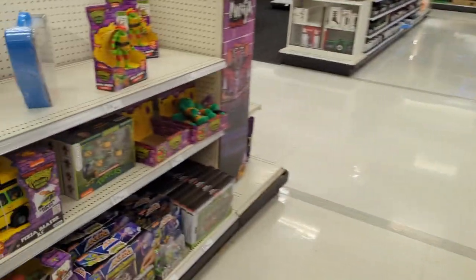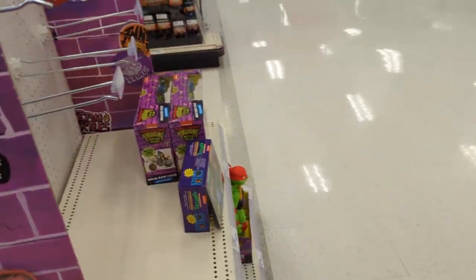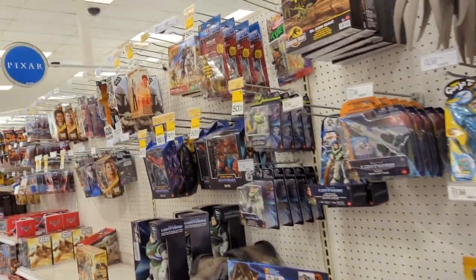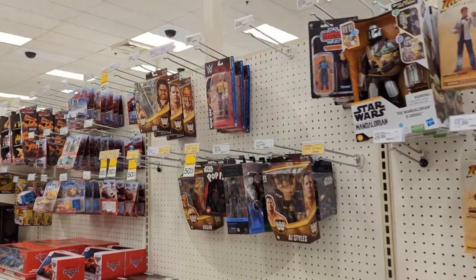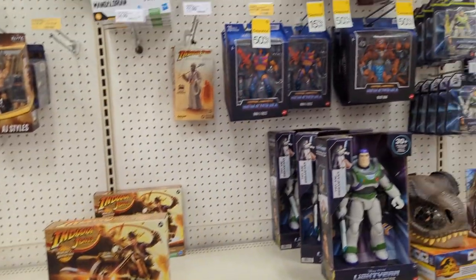Oh, look at Turtles. But it's the same stuff, and this thing is going to be completely... Yeah, that's empty. It's completely empty. All right, let's see what's on the Motu side. Same, but nothing's here. Yeah, there's nothing here at all. But we got some of the Motu clearance, so that's cool.